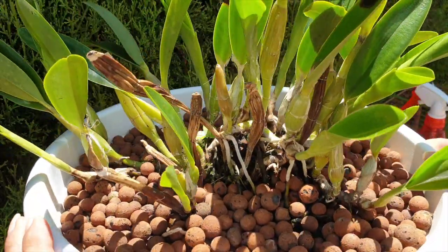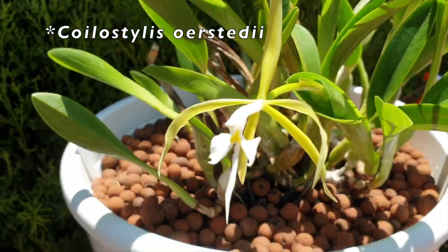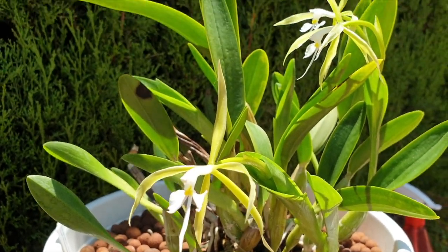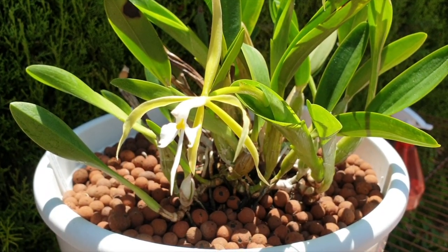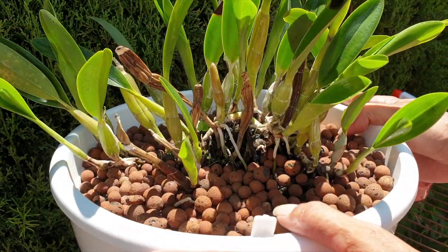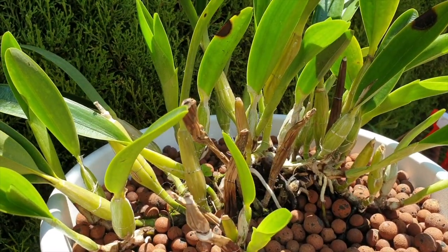Here is my Coelostylus orstedii. Ta-da! In your face, gorgeous! And there's two more up there. Woohoo! Light training is working a treat, but let's not get distracted. That is so easy to do in this hobby. Any kind of distraction and you're, at least I am, off the beaten track.